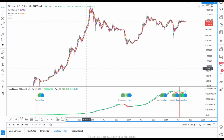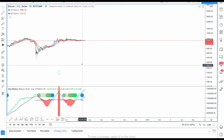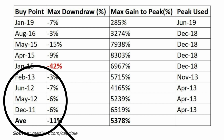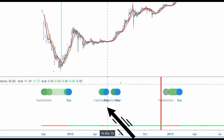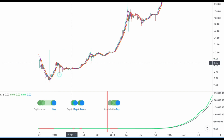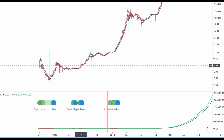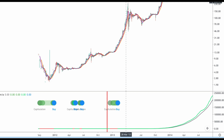In order to show you the power of this indicator, which as you can see right now has just flashed the buy signal, let's go to the past to see how it's performed. Based on this chart, the first 3 times were in December of 2011, May of 2012, and June of 2012. That corresponds with these 3 buy signals. After the signal in December, we already had this nice move up, a 100% move, and then we corrected for a little bit, but then this indicator flashed again and again, and that led to the next massive bull run, which led to the 2013 peak of $263.